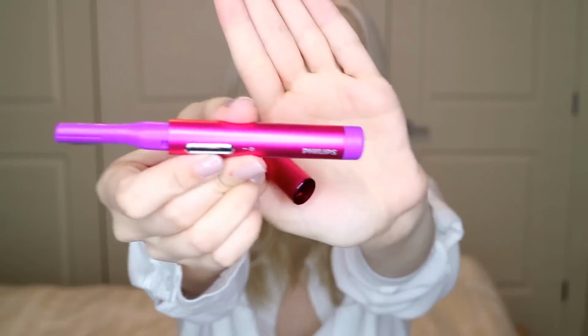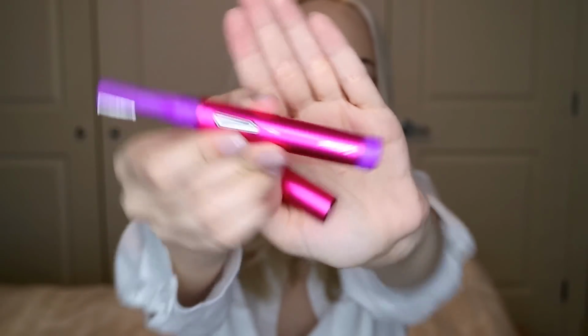I want to talk about two maintenance products, and one of them is an electric face razor. I've been seeing this trend go around on YouTube recently, and the ones I've been seeing in those videos are, I forget what brand it is, but it's definitely a really expensive brand. I feel like it was a Venus brand, and anyway, this one I got at Sears. It's by the Phillips brand.